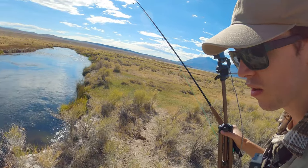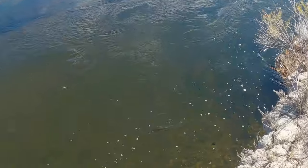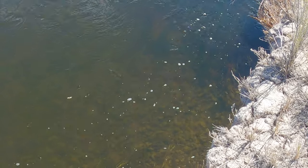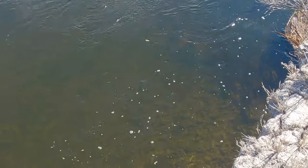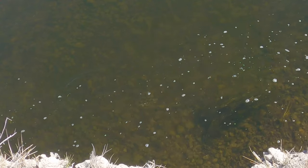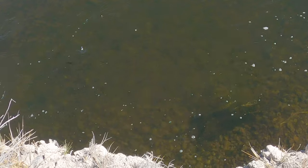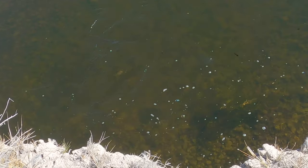Oh. See that guy? Look at him. I think they're going after something that's hatching from the bottom of the river and it's floating up.